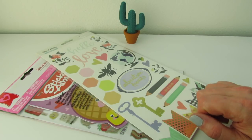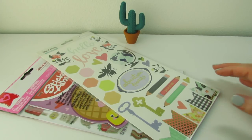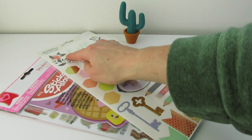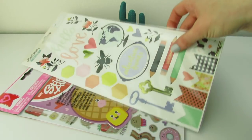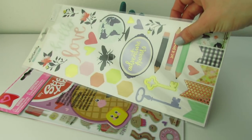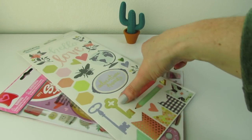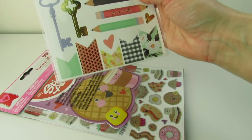This is the Hazelwood 1 Canoe 2 Variety by American Crafts. And I think it's so cute. I love these kind of gray leaves. We have some foiled stickers here, gold foil. I love this pretty color. It's like a pretty lilac. Adventure waits. Jot it down.